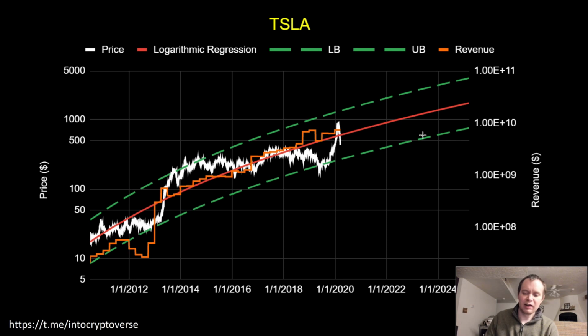Now, this is not financial advice. I do not own any Tesla right now. I can say that for certain. But if we were to drop down to this lower band down here, I might take a position in it. And to get to that point, we're going to actually have to drop a decent amount from where we are.